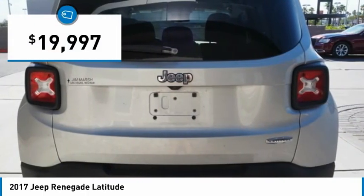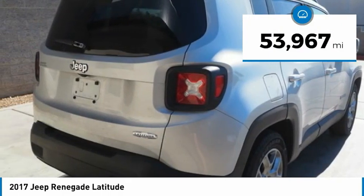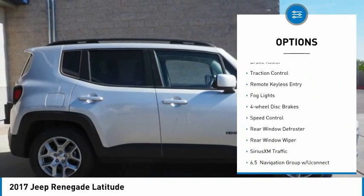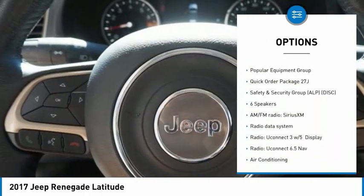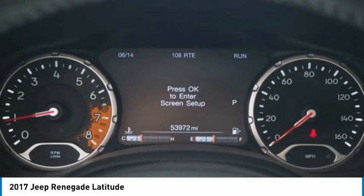below $20,000. This vehicle has less than 55,000 miles. Here are some of this vehicle's great options: electronic stability control, alloy wheels, brake assist, traction control, remote keyless entry, fog lights, four-wheel disc brakes, speed control, rear window defroster, rear window wiper.